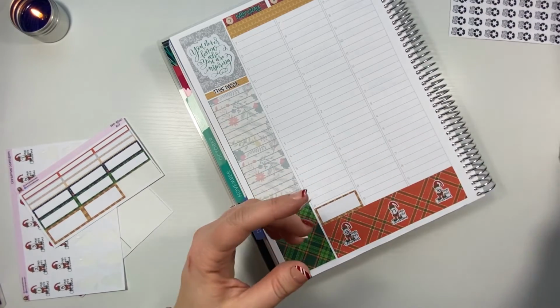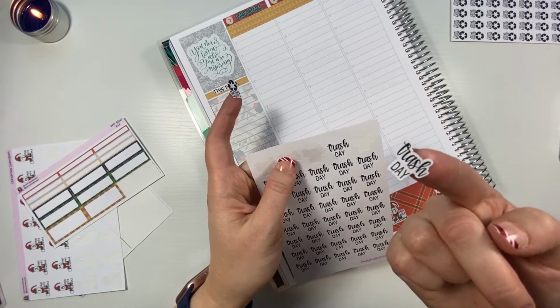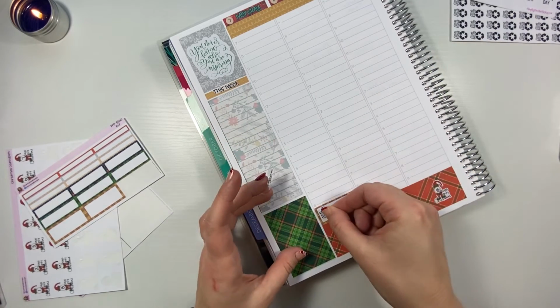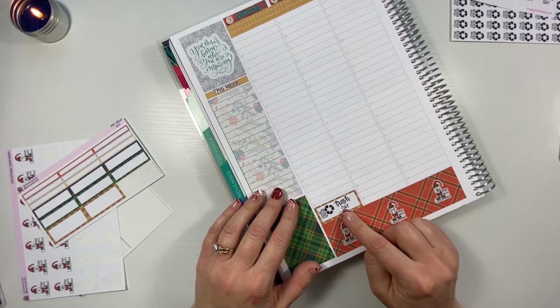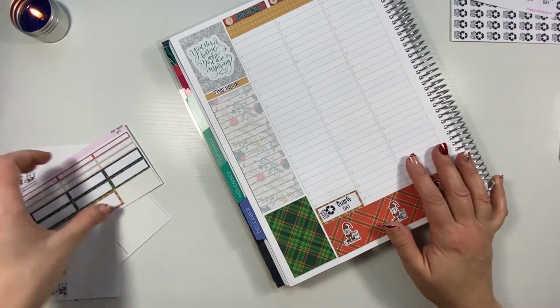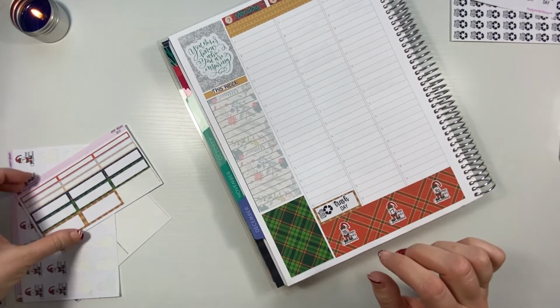Do one of these, and then I have these little trash day scripts from Simply Smith stickers. So we'll just kind of stick these on here together. It's such a little thing, but I honestly do forget trash day if I don't have this on here. It's facts. Okay, so next let's do meal planning on Wednesday.